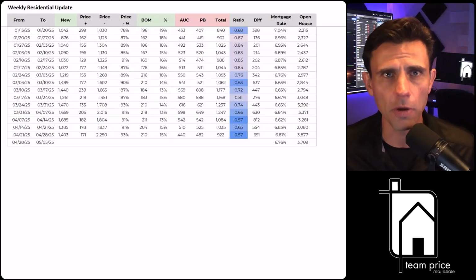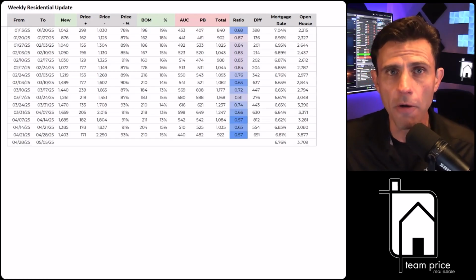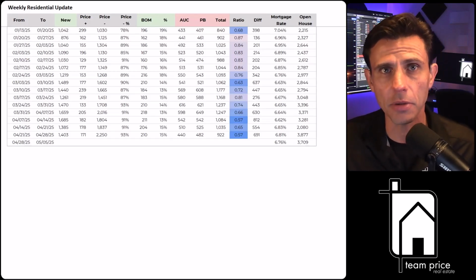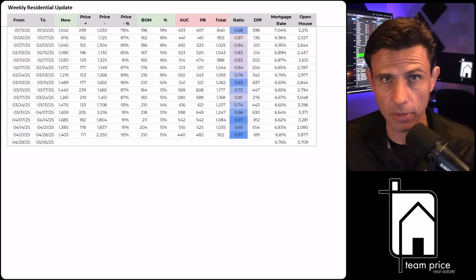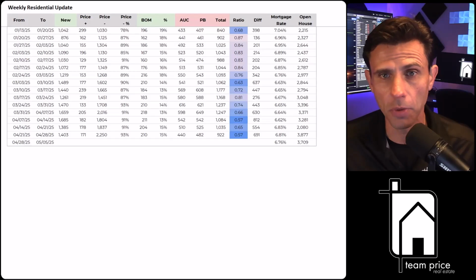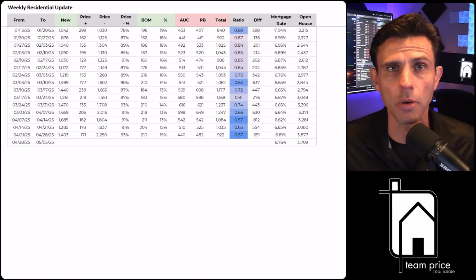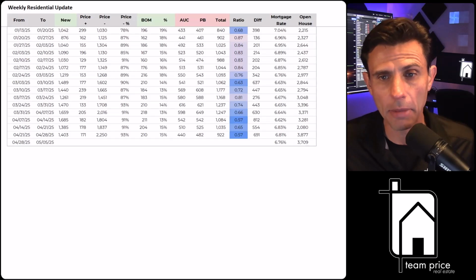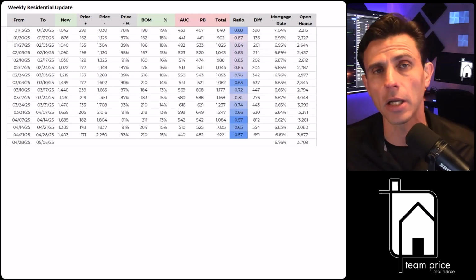A ratio of 0.5 means that you have half of the listings being absorbed by the market. It's a 2-to-1 ratio. For every 2 properties entering the market, 1 property is going under contract. Just let that sink in. 2 to 1. Half of the inventory that's coming in is actually going under contract. So what happens with inventory? It explodes. It goes parabolic.